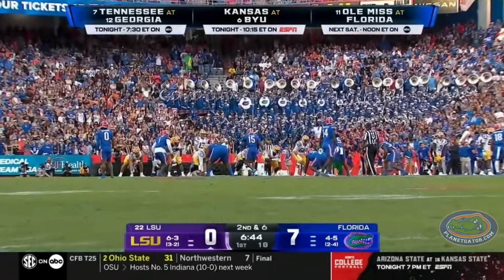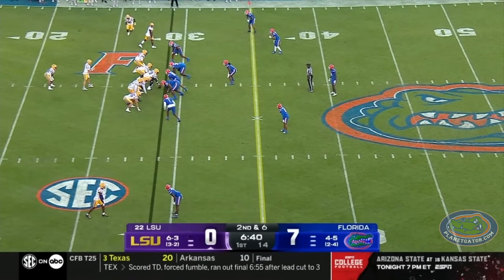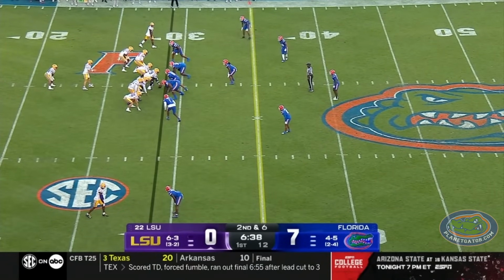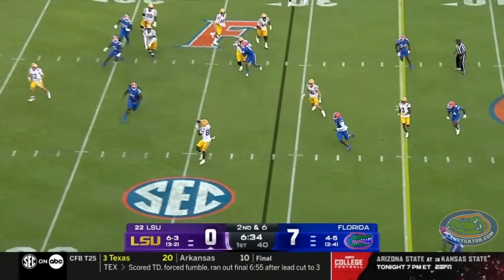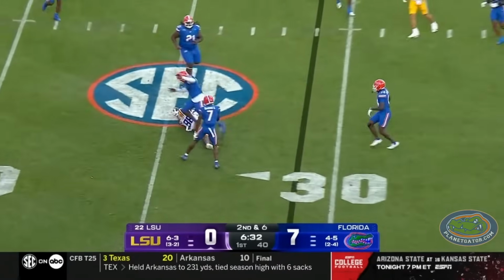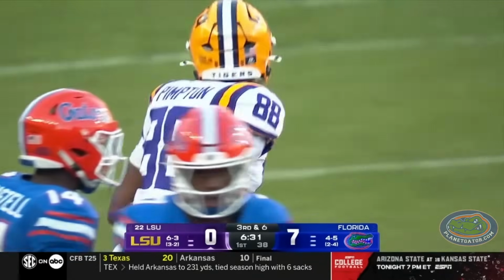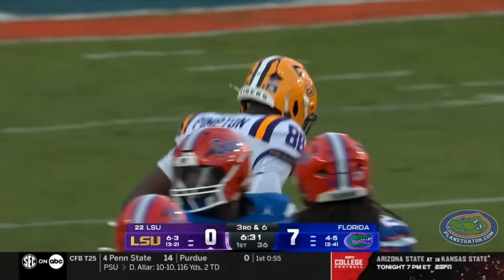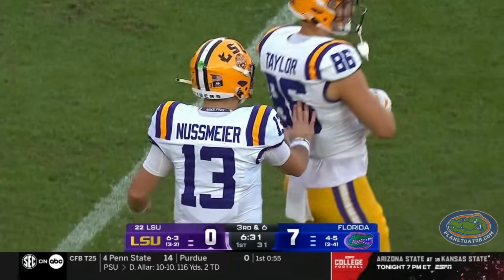Still on the left hash. Nussmeier in the pistol with Durham behind him. 2 right, 2 left. Tight end to each side. Fake the handoff to Durham. Booting to the right. Nussmeier throws. Dropped by a wide open tight end by the name of Kamorium Himpton. He was wide open. The Gators had defensive players pursuing, but he just flat dropped the football, and it's 3rd down and 6.